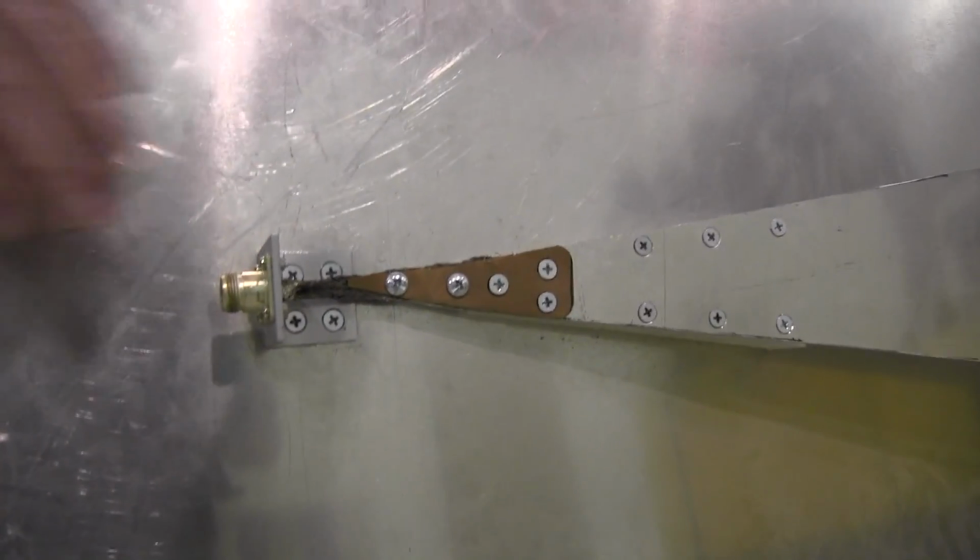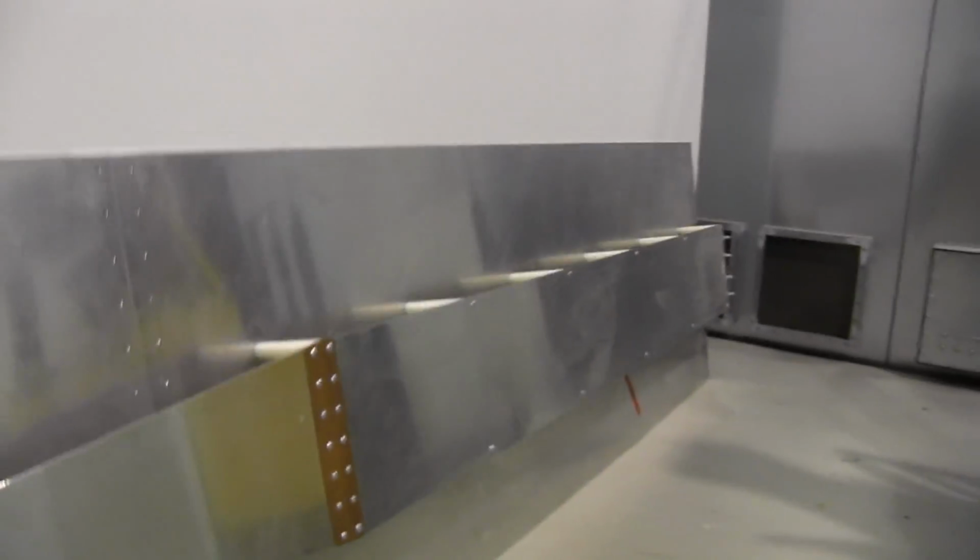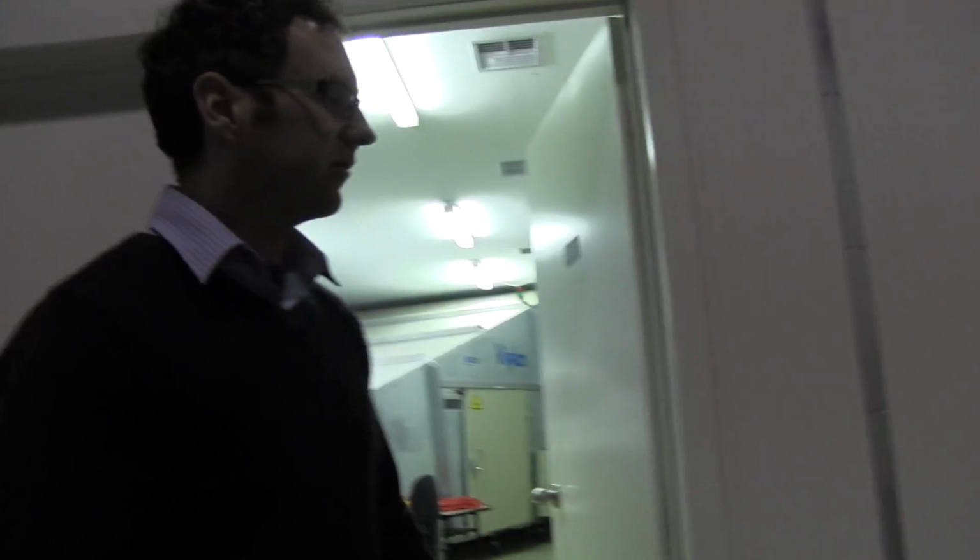End connector, and the rest is grounded. Right. Generate the field in between two plates. So you would move this inside the anechoic chamber? Right, of course. That's right. Yep. And where would the product actually be placed? We try and get it in the middle.